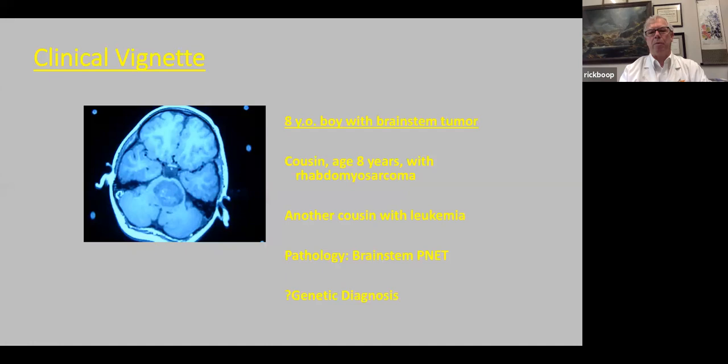So for example, here's a child that presents with a brainstem tumor, and at first glance you say, well, this is a DIPG. But if you look closer, this is a sharply circumscribed brainstem tumor. In taking a history in this child, he had an 8-year-old cousin with rhabdomyosarcoma and another cousin with leukemia. That smacks of a cancer predisposition syndrome. And when we biopsied this tumor, it turned out to be a PNET of the brainstem and not a DIPG. For a PNET, we're more amenable to recommending surgery and then a different formulation of chemotherapy and radiation than what we would do for DIPG.